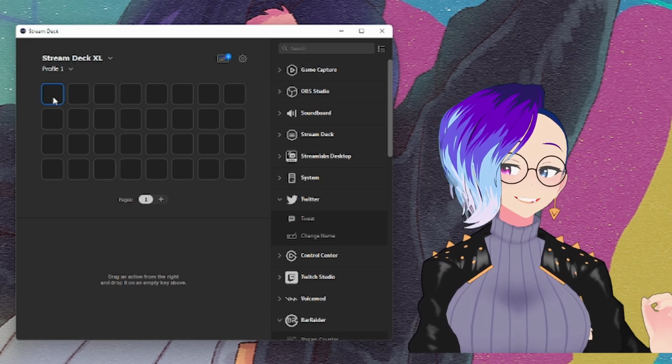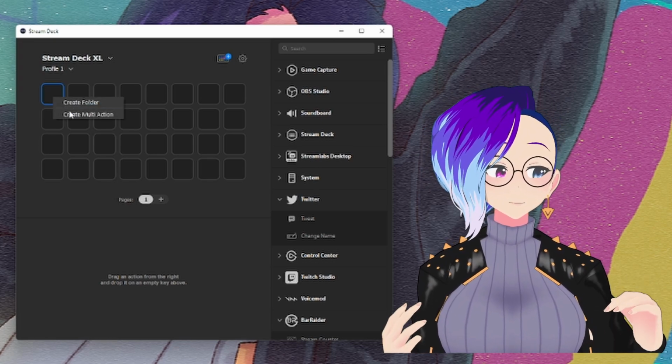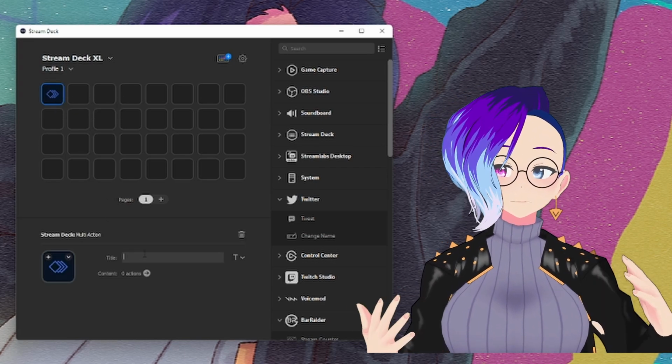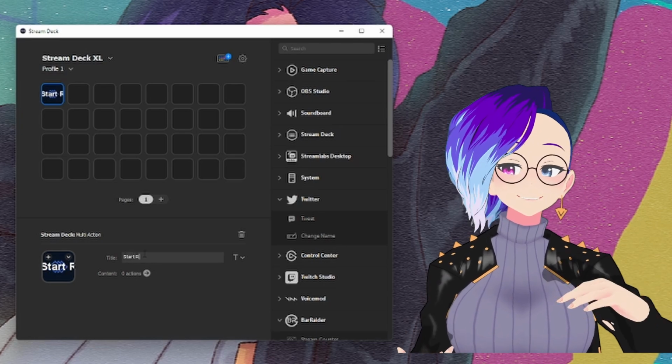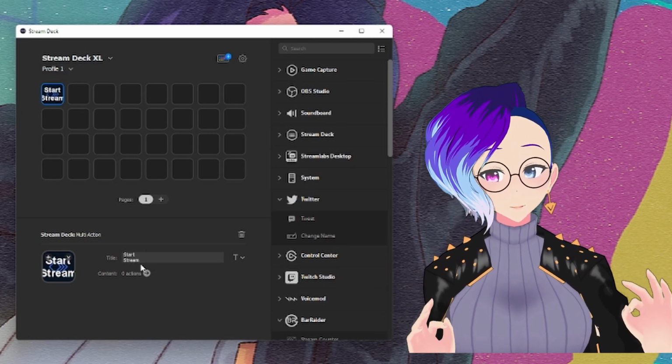Next, we're going to be making something called a multi-action. A multi-action is, with a single button press, you can actually tell the Stream Deck to do multiple actions, and you can set delays and a whole bunch of other stuff. But for today, we're just going to do something super simple.